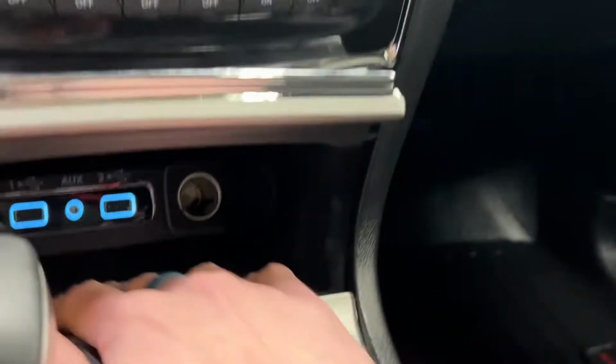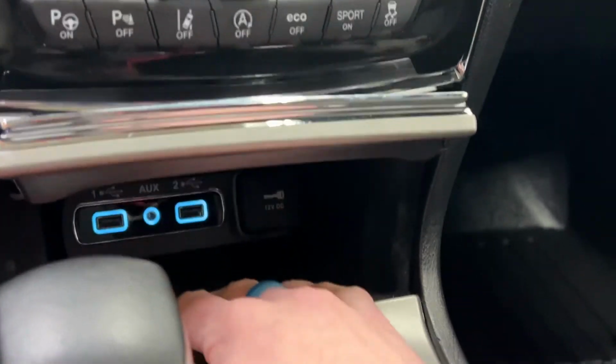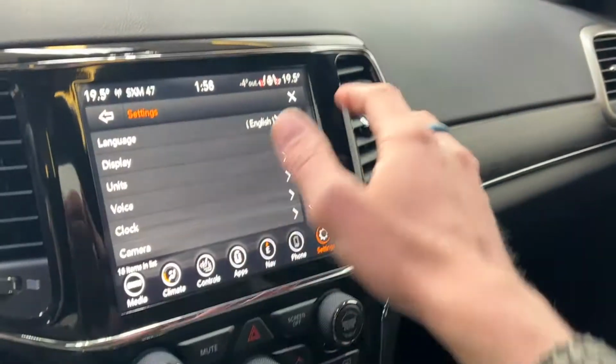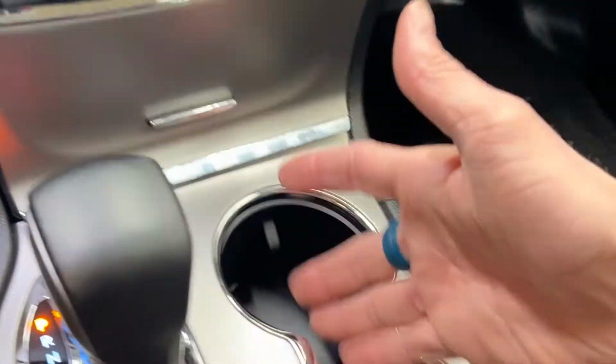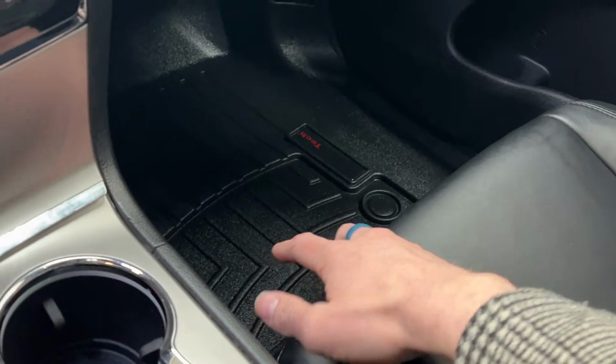Below here, you're going to find your USB ports, as well as your auxiliary port and a 12 volt that you can put your phone down there, and when you're driving with the Apple CarPlay and Android Auto, don't have to worry about doing anything on your phone, which is quite nice. You do have 2 cup holders here, your manual shift mode, as well as you do have your WeatherTech mats in the front, rear, and up to the mirror here.